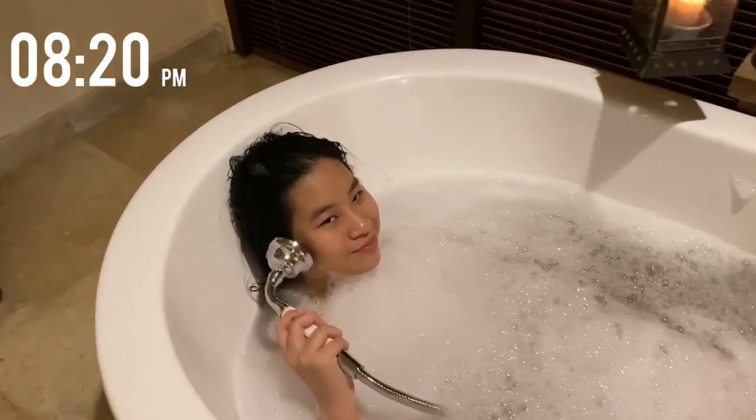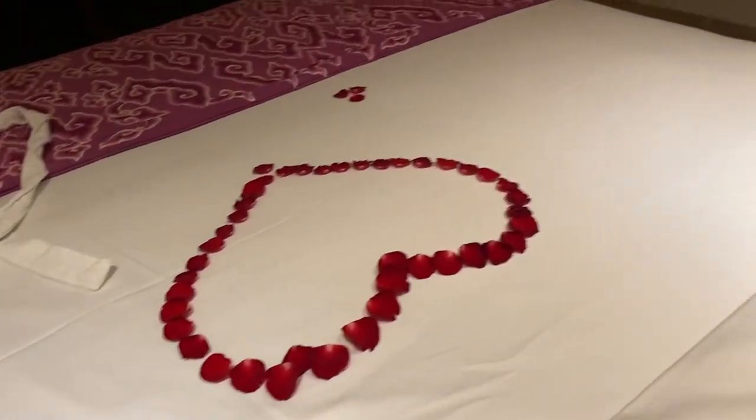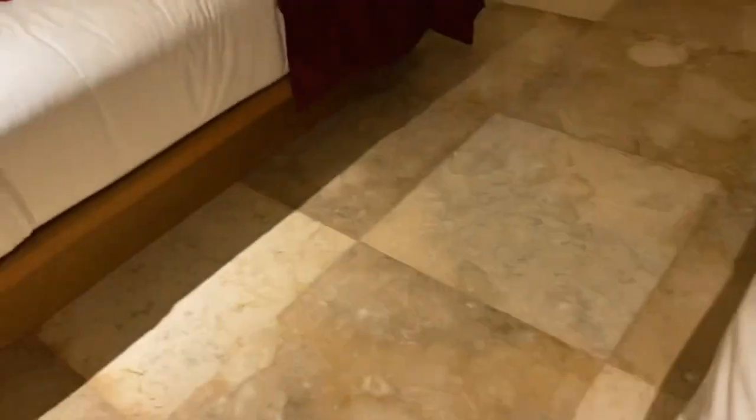Somebody's having a bubble bath. Need for vlog, back at Komaneka. Everybody's showering, having a honeymoon. They have all these flowers laid out.